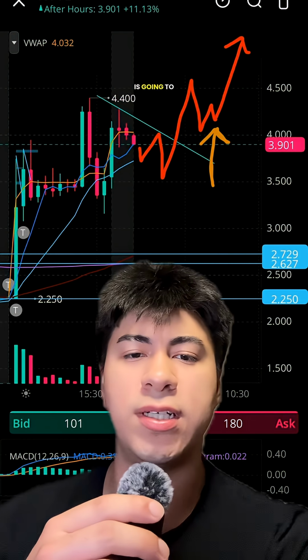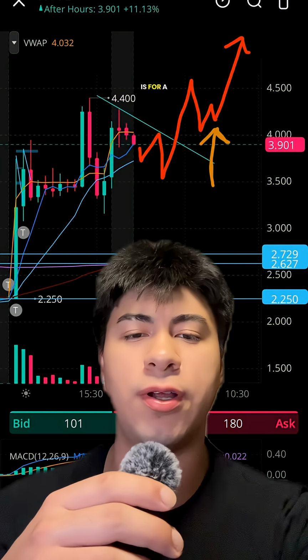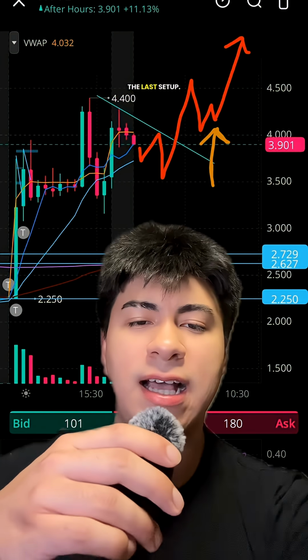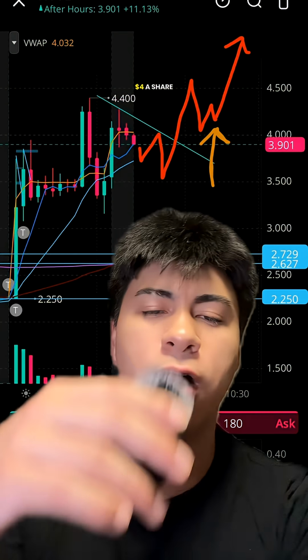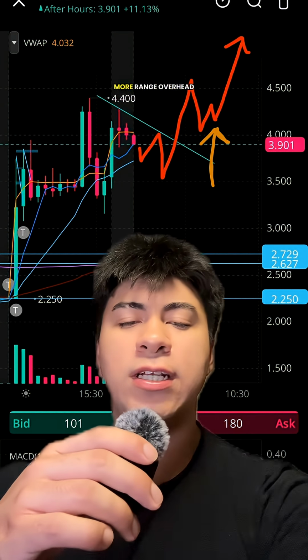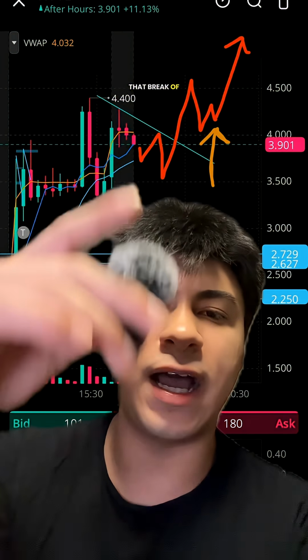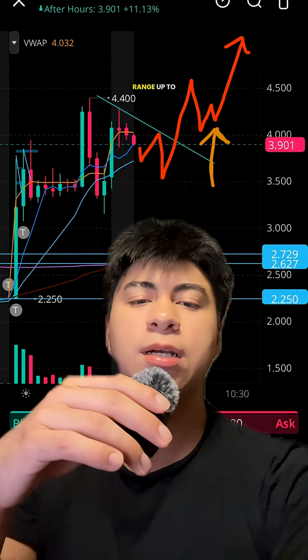Next up on the list here is going to be NVVE. What I'll be watching on this name here going into tomorrow is for a breakout of downtrend put in place by these two highs here. Very similar to the last setup, just watch for that breakout of downtrend here and then watch for pivots above $4 a share for range overhead up to 5. Above 5 here, you have even more range overhead up to 5.8. The setup here looks amazing, just watch for that break of high of day at 4.4 and then watch for pullbacks to settle around 4 here for that range up to 5.